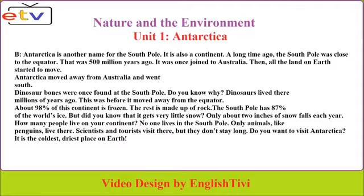Dinosaur bones were once found at the South Pole. Do you know why? Dinosaurs lived there millions of years ago. This was before it moved away from the equator. About 98% of this continent is frozen. The rest is made up of rock.